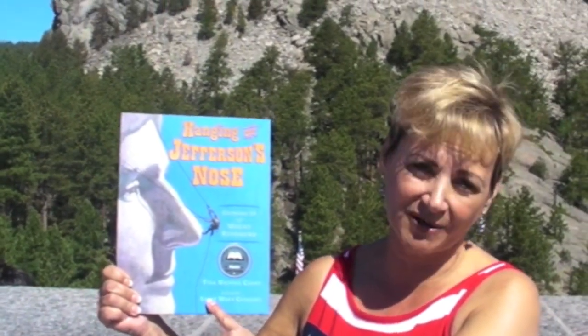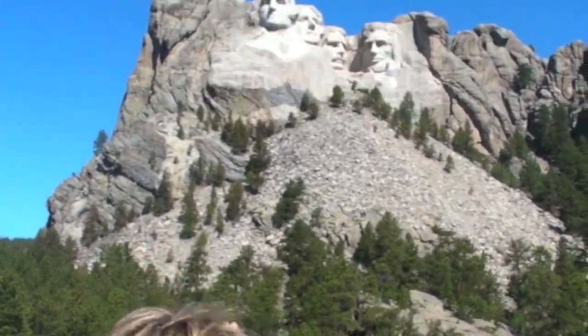I'm here on Mount Rushmore with my book hanging off Jefferson's nose, Growing Up on Mount Rushmore: The True Story of Lincoln Borglum, the Son Who Helped Build Mount Rushmore. It's pretty remarkable today to see the mountain. I'm really happy to be here yet again.